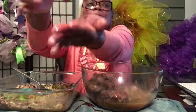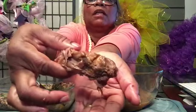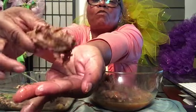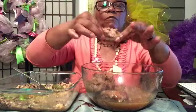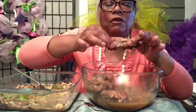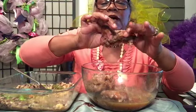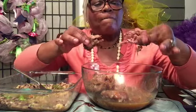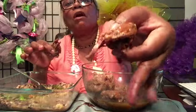Look at this, guys. Look at that. That's all turkey. And it's falling off the bone. Look at this. I can just break it like that. Look at that hot sauce there. Look at that. All turkey, guys.